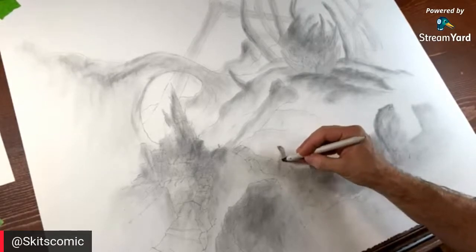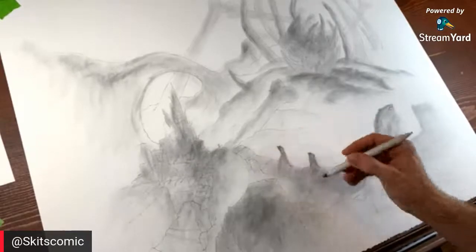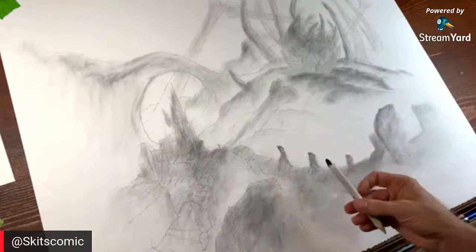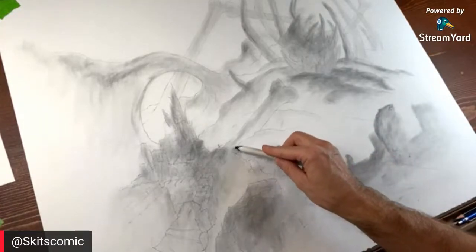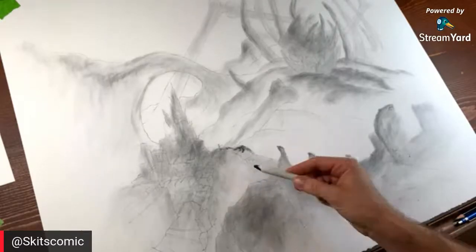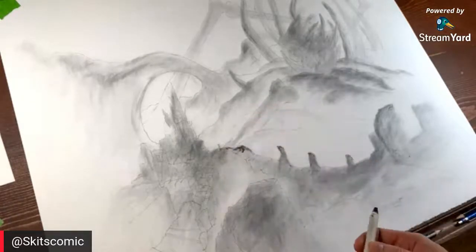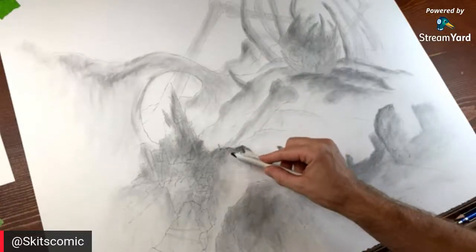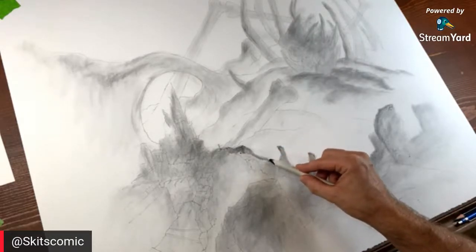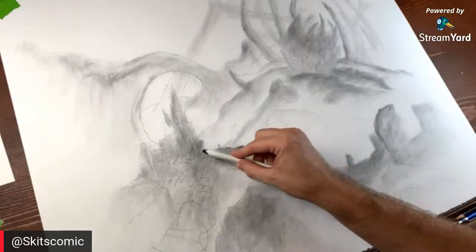Like there, that's kind of cool. You put your big tones down, and then you go back with the stump, like what I'm doing, and you pull out those dark areas, right? That's cool. And just so you know, this little bitty character right here, that's Skits. That's how big and massive this piece is. I wanted Skits to be minuscule compared to what's going on here, and I think we did that pretty well with this piece.